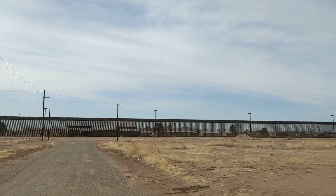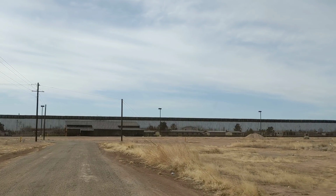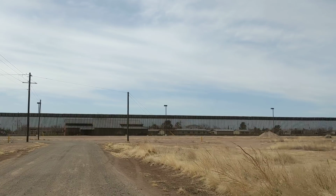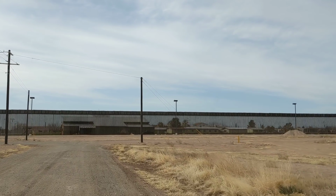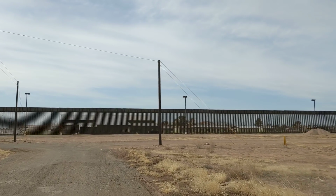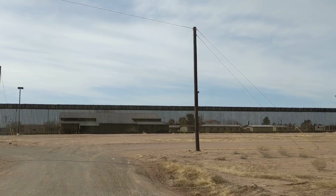Duty-free, I don't know what duty-free going into Mexico would be, coming back maybe. But yeah, that's the border fence, guys, and it goes for miles and miles and miles, and it's more than 12 feet high, I can tell you that, because we're fixing to get right up next to it and put our hand on it. And you can see through the fence, those buildings you see through the fence, that's in Palomas, Mexico.